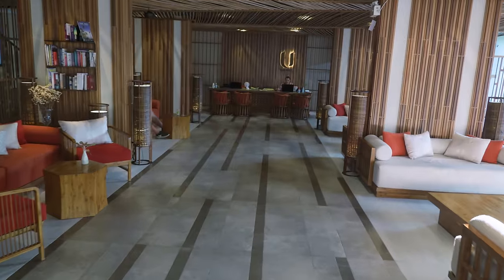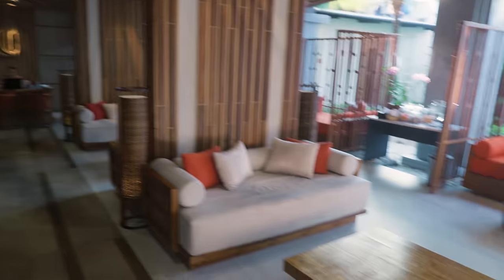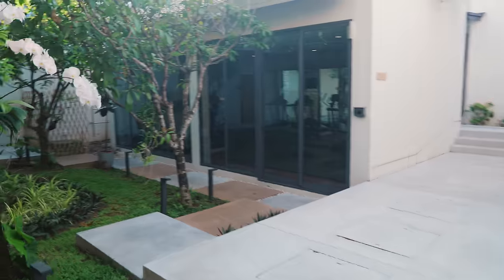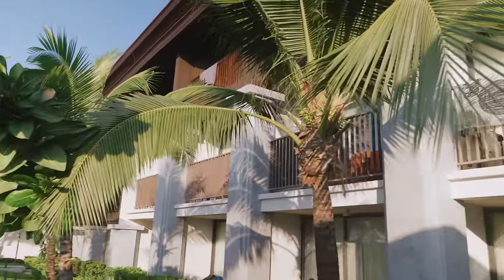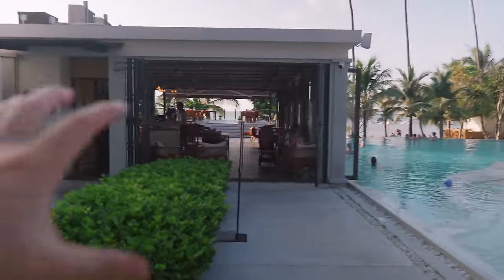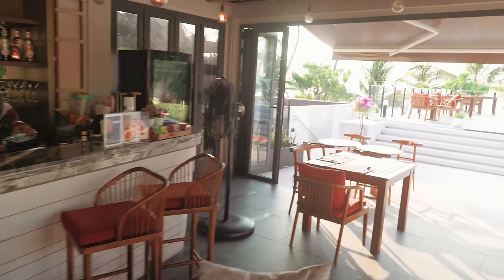So let's just walk you through the place. We're up on the fourth floor, but we're back down here. This is the reception area. Oh, I see a little gym over here. Some nice orchids. I'd call this place a bit of a boutique resort, like pretty small. It's four stories. You can only build so high on the beach in Samui. There's the restaurant and bar. We'll get a look at the nice beach bar.